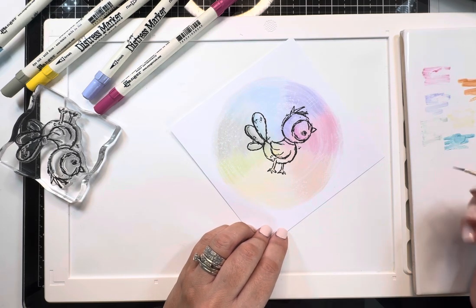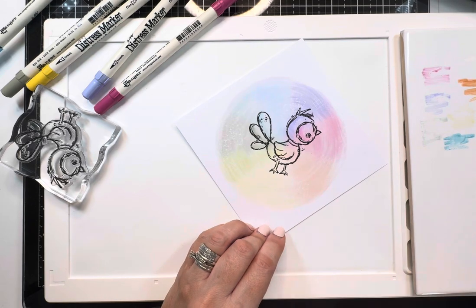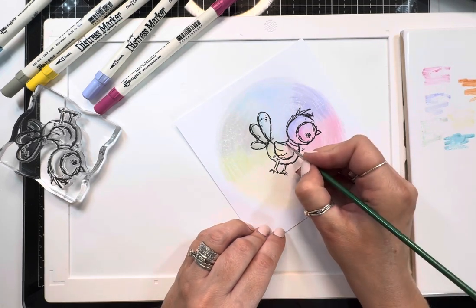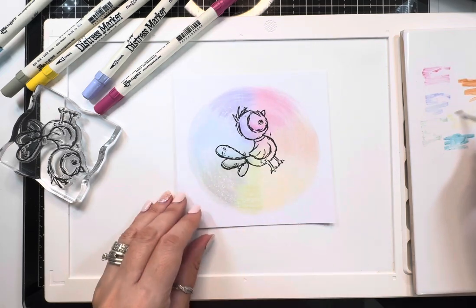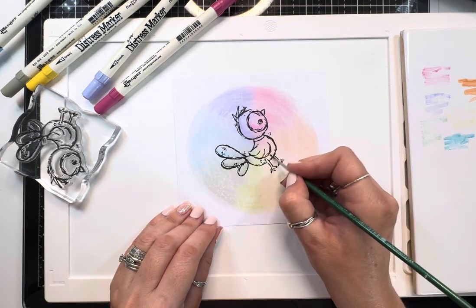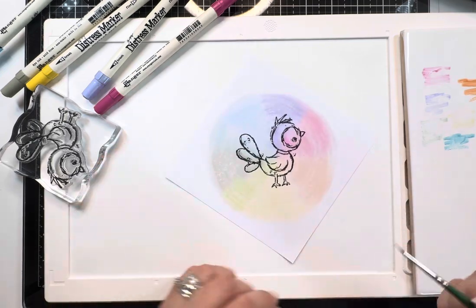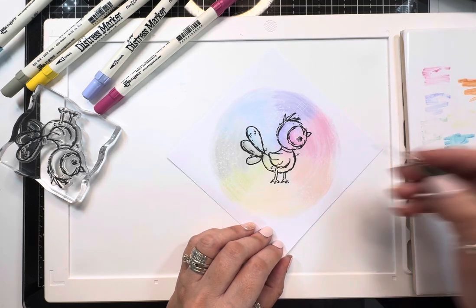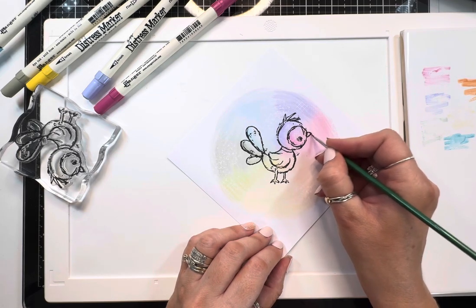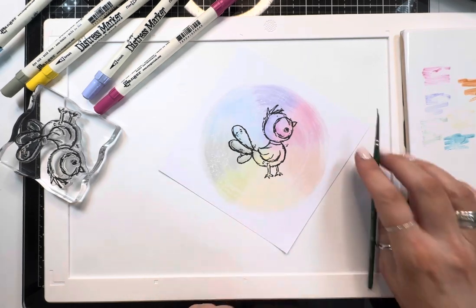Let's have a look. Let's go with a bit of the blue in there. It's a bit too dark, so just take a bit of the water. And then all I'm going to do is just add a little bit of the extra yellow under his wing there. So I'm not being accurate in any way. I should have probably gone for a different colour on his beak, but there you go. I've just popped a bit of yellow over the top and it's turned it slightly orangey.